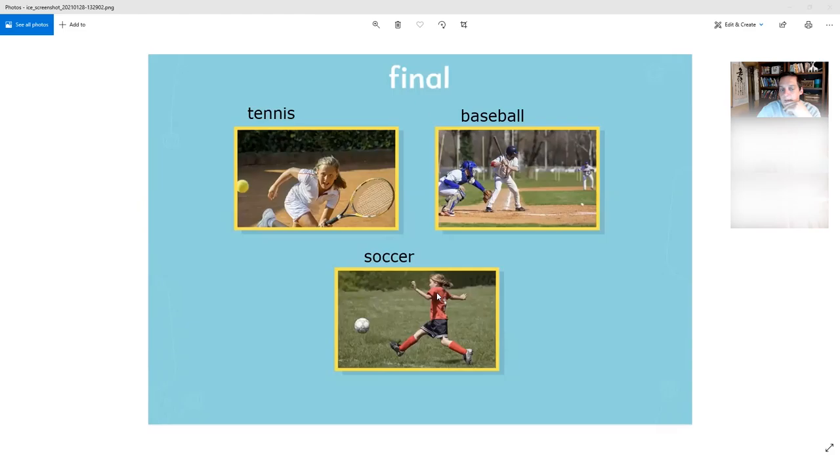Which of these sports is your favorite? Which one do you like more, William? Do you like tennis, baseball, or soccer? You got tennis, you got baseball, soccer. What do you like, William? Basketball. So not even one of these. You like basketball. Okay. Basketball's cool. I like basketball. That's a lot of running too. Ugh. I'm quite lazy.